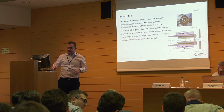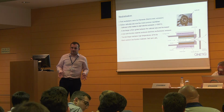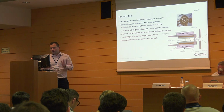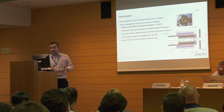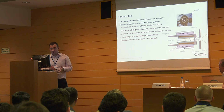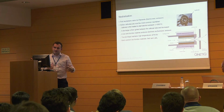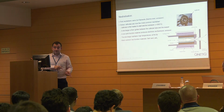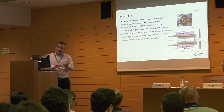Now the problem with that is that they had a very short lifetime. They would only last for a few hundred hours because the filament would just burn out. Now the most common way of doing neutralization now is to use hollow cathodes. So we've been building hollow cathodes for, I think, 40 years. It's a technology that actually came from cathode tubes. We inherited from Philips.